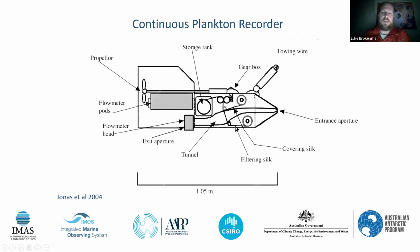You have a covering silk and a filtering silk, and these are both on a spool, and they are slowly rotating, and they come together like a sandwich, and any of the plankton that is in the water at the time gets sandwiched on this silk. As it goes, it has a propeller and a flow meter, and eventually the 2 bits of silk get stored in this storage tank, which is filled with formalin, which preserves the zooplankton and the phytoplankton that are being captured on the silk. So this is happening while it's being towed.